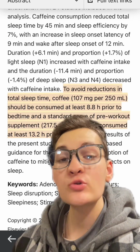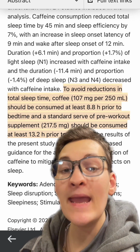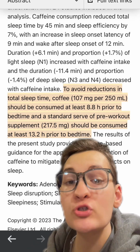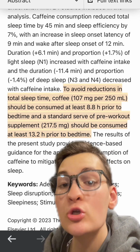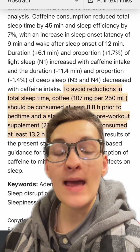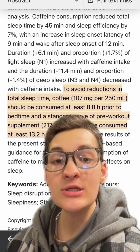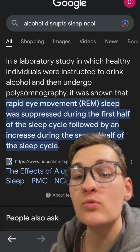If we touch on things you might want to avoid, it would be recommended to consume your average cup of coffee at least 8.8 hours prior to bed to not have any effect on your sleep quality. And your average serving of pre-workout, which typically contains about 220 milligrams of caffeine, should be consumed approximately 13.2 hours prior to bed, so it has no noticeable effects on your sleep quality. But because caffeine metabolism is different depending on the individual, some people find that the consumption of any caffeine actually disrupts their sleep quality. And finally, although alcohol can help you get to sleep, it disrupts sleep quality. Therefore, it would be recommended to avoid alcohol, especially at night.